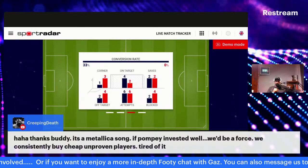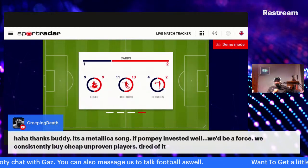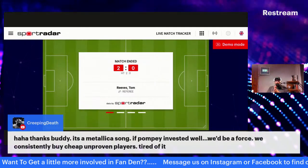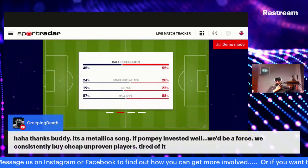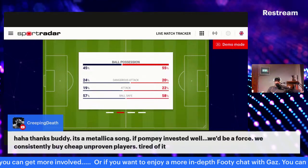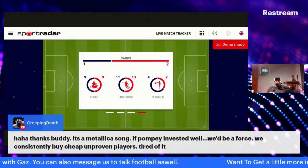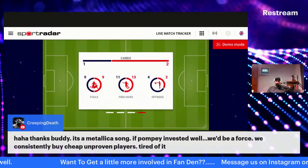It's a Metallica song. If Pompey invested well, we'd be a force. We consistently buy cheap, unproven players. Tired of it. Well, that's understandable, mate. Thank you for explaining Creeping Death. It's a Metallica song. I should have clocked that, to be honest, mate. But yeah, fair enough, mate. And totally understand your frustration. This is the place to let your frustrations be heard. Totally understand. Absolutely know what you mean there, mate. Nothing worse than owners trying to play it on the cheap, especially when they've got money. So, yeah, thank you for that, mate.